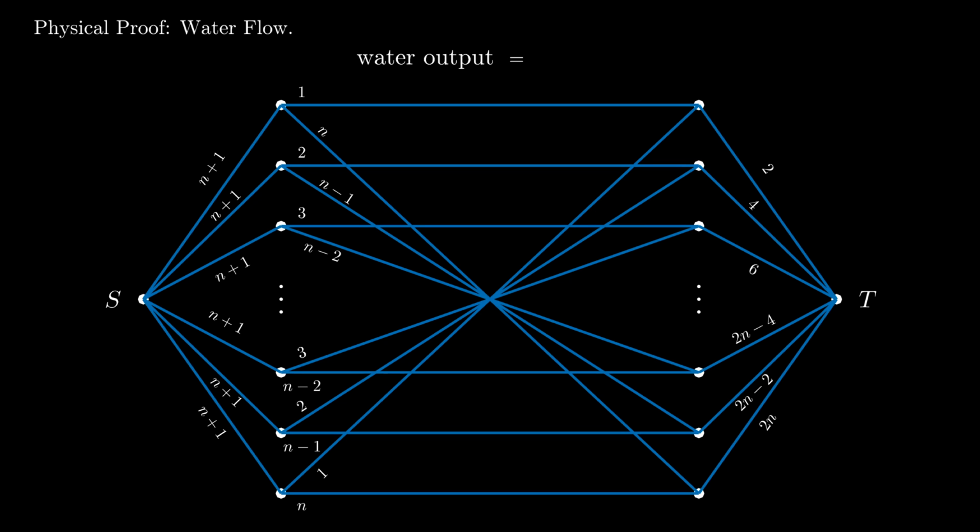If we run this for 1 minute, there are a total of n times n plus 1 gallons output at S, and a total of the sum of the first n even integers input at T. From this, we get the desired formula for the sum of the first n integers after we divide by 2.